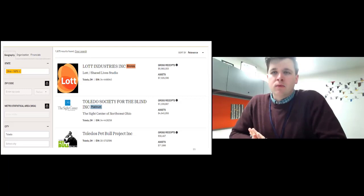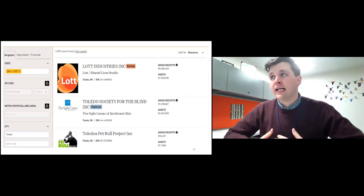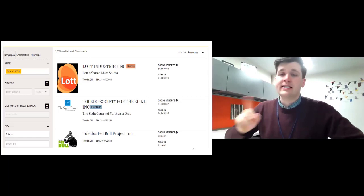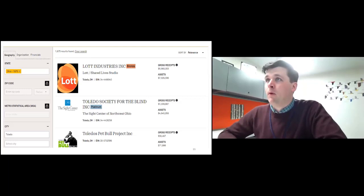Also, the database that I showed you, Foundation Directory Online, it's owned by the same company, and they've done some integration. So now when you're looking at some of those recipient organizations that have received grants that you're looking at, you will see their badge. So you'll be able to see if a foundation primarily gives to a bronze plus organization or gold organizations or only platinum organizations. So it's becoming more and more important to be on GuideStar.